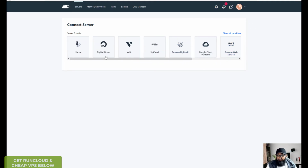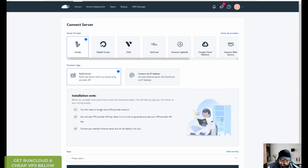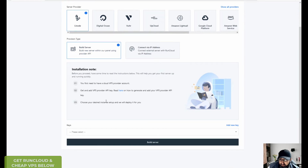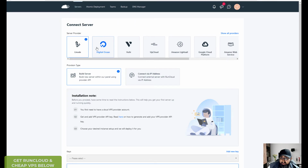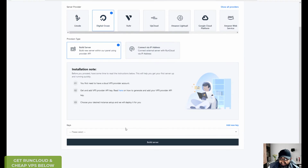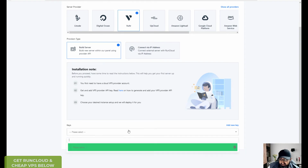But anyway, let me just, for example, pick Linode. So you can build a server. Oh, okay, sorry. This is a little bit different. I was thinking about Cloudways. I don't think you can buy from Linode, and you need to enter your API keys.